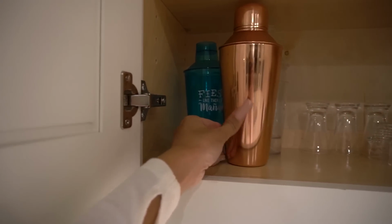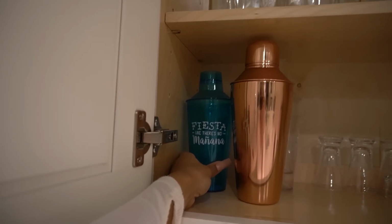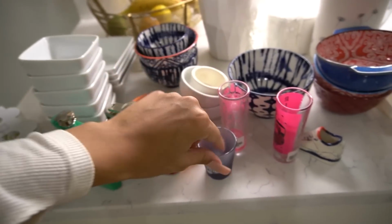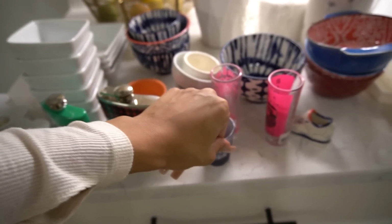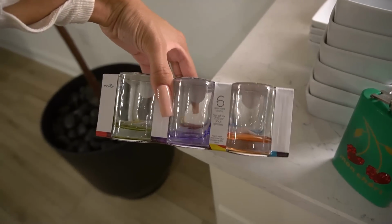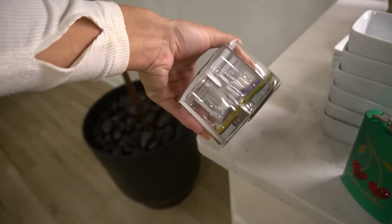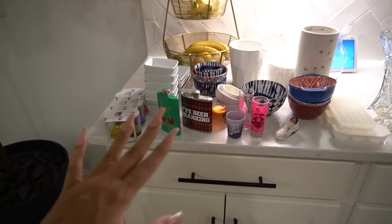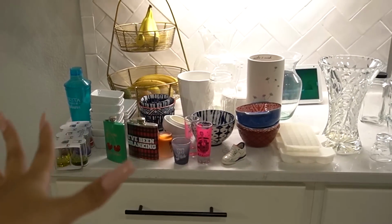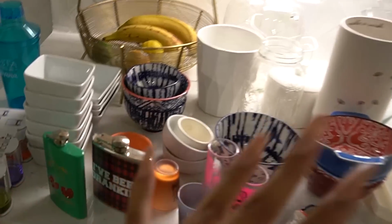I'm hating this random blue Fiesta shaker in here. And then I also have these other random, cheesy things, holiday things, Halloween shot glasses, souvenir shot glasses. And then I also have this set of rainbow shot glasses that I've never even opened, and I don't even want to put that stuff up there, and I want to take this one out because doesn't that just look so nice on its own? Do we really even need this stuff? Do we need it?